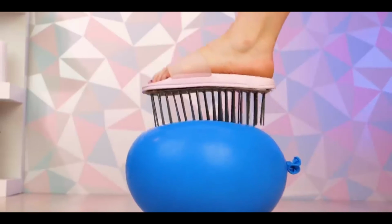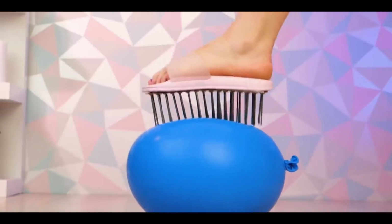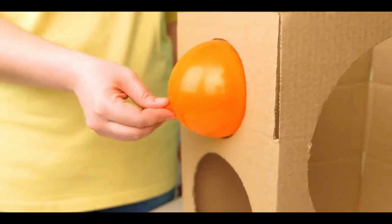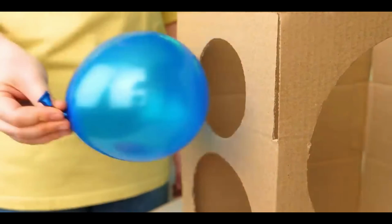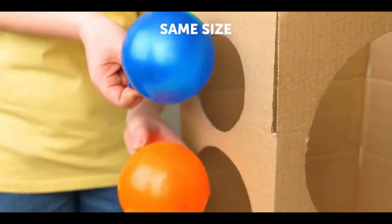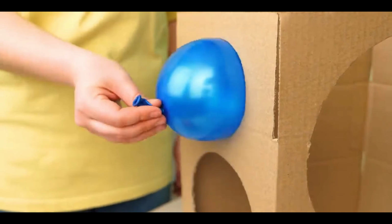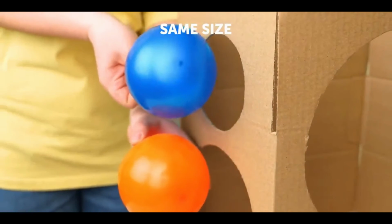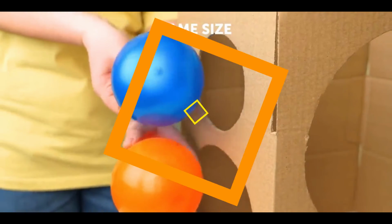Number 5, balloons. If you've ever had trouble getting all of your balloons for a party the same size, all you have to do is get a cardboard box and cut a circle into it. Then, when you're blowing up the balloons, just before you tie them, make sure to let out just enough air so that they fit through the hole. Now, all your balloons will be the exact same size.